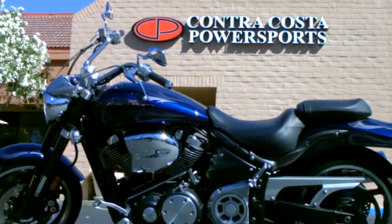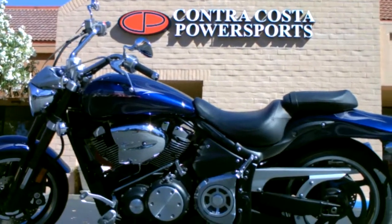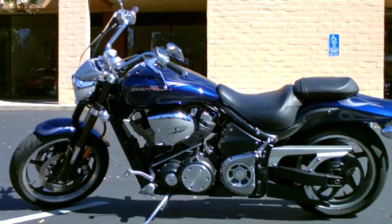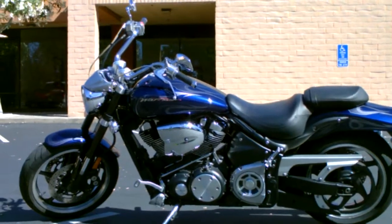Here we are at Contra Costa Powersports at our new location, 1150 Concord Ave. And today we have our 2006 Yamaha Warrior 1700 Power Cruiser. This is a bad motorcycle.